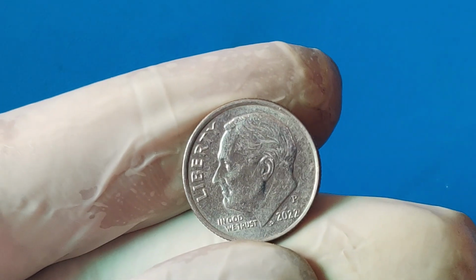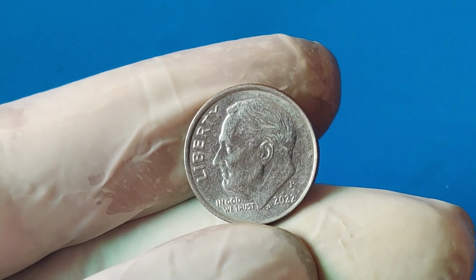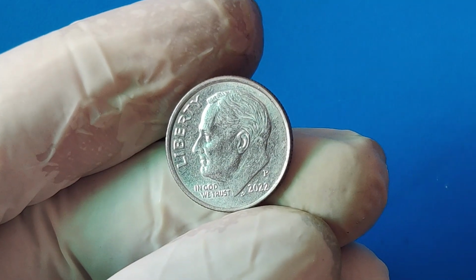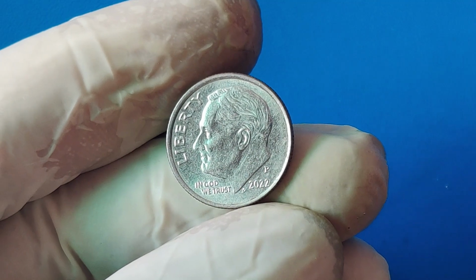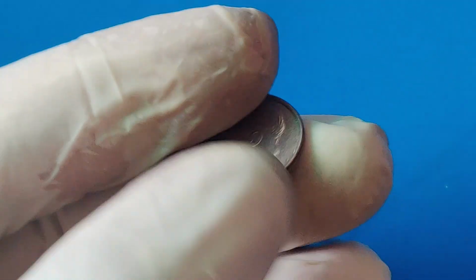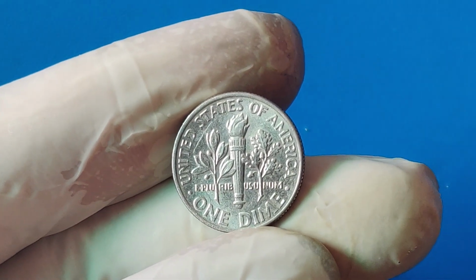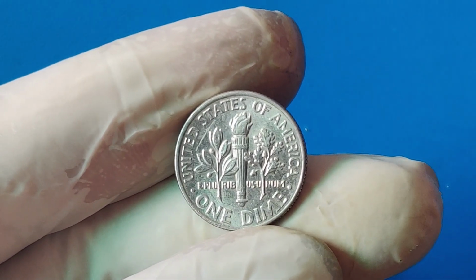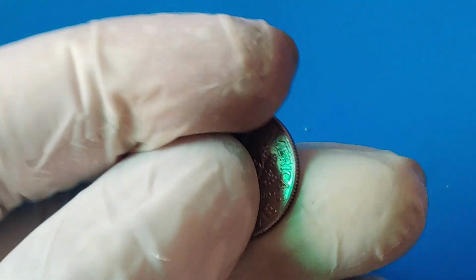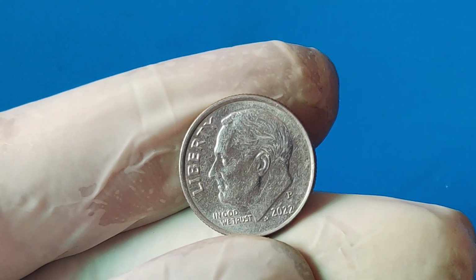As of now, the current market value for a high-grade 2022 P1 dime error coin is hovering around $5,000. But like any collectible, the value can fluctuate. With the growing interest in modern era coins, there's potential for this coin's value to increase even more in the future. So, if you come across a 2022 P dime, don't just toss it in your coin jar. Take a closer look. It could be worth more than you think.